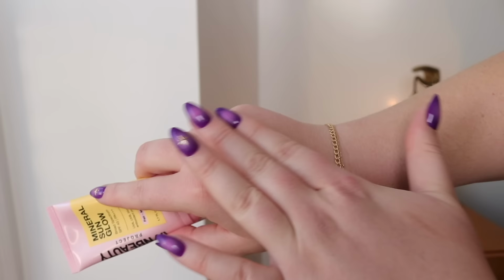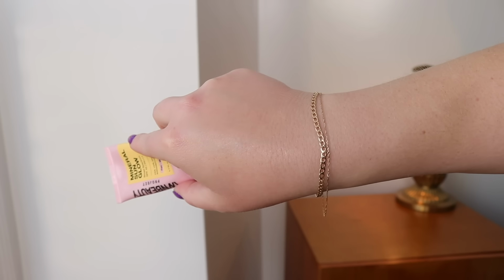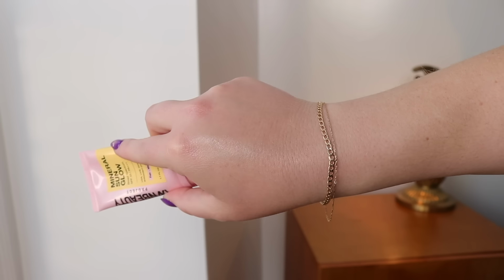It's a mineral sunscreen, but this also has a nice glow to it, and it is completely different in terms of texture. This one's a lot thinner. It's more like a normal moisturizer with a nice amount of glow, but nothing like Tin Man. It doesn't make you look metallic, almost like the Super Goop one can.